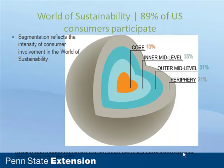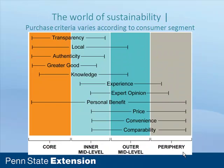And this is what was important to them. And you can see the language echoes a lot of what Matt was talking about. So what are they looking for if they were buying local food? You know, it's transparency. These are the folks that are going to buy from maybe on-farm sales or at least at the farmer's market where they can have a conversation with the person that raised the food.